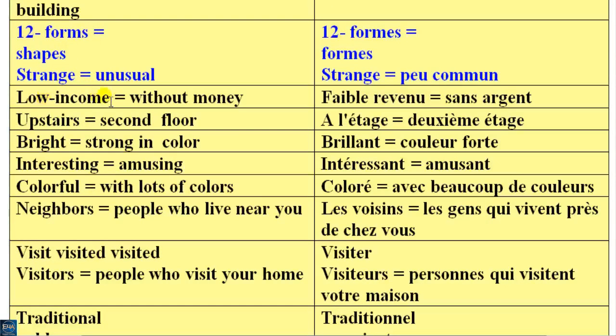low income, without money, upstairs, second floor, bright, strong in color, interesting, amusing, colorful, with lots of colors, neighbors, people who live near you, visit, visited, visitors, people who visit your home.